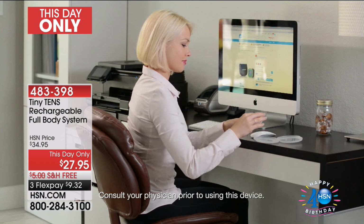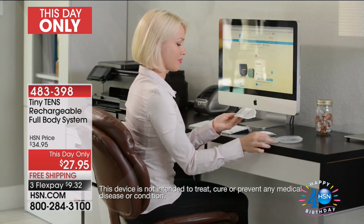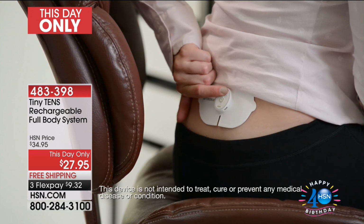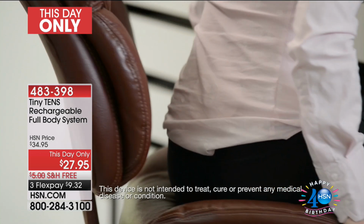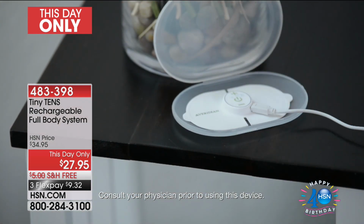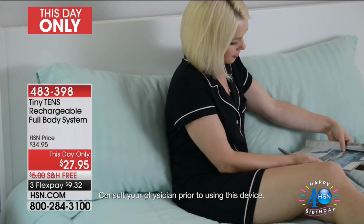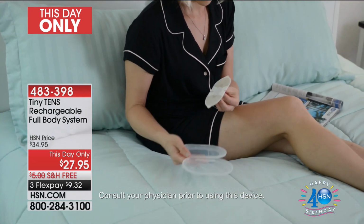5 different modes. We could go on all day about it. It's funny because when Matt and I were first on, it was a new concept from the TENS units we'd seen. It was simply less expensive. Now we're so far into this story and people know it and they love it. The minute you take it out of the box, it's easy. There's no learning curve. You look at this, she's using this in the comfort of her own home.